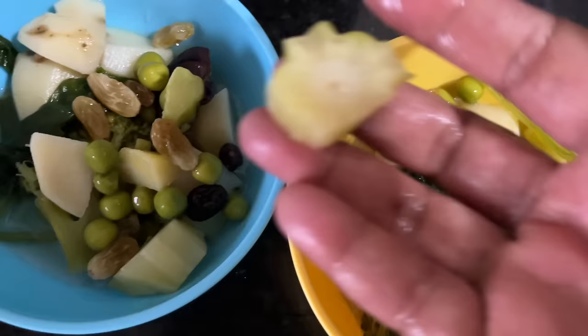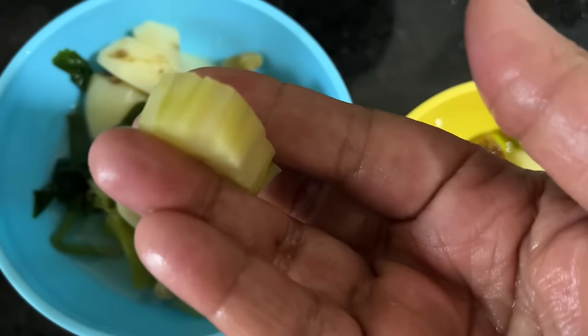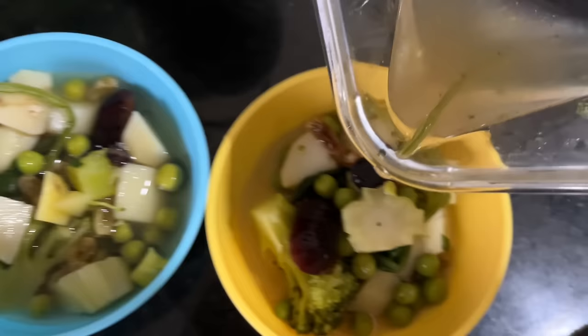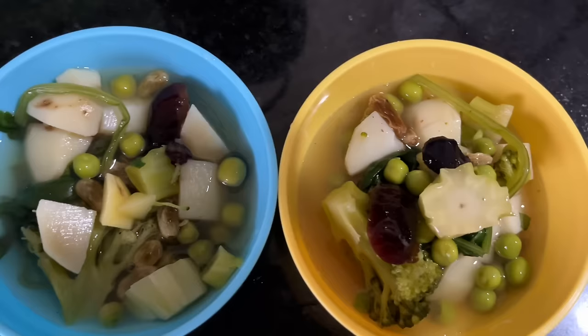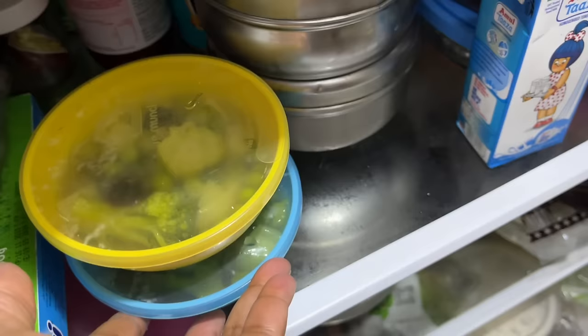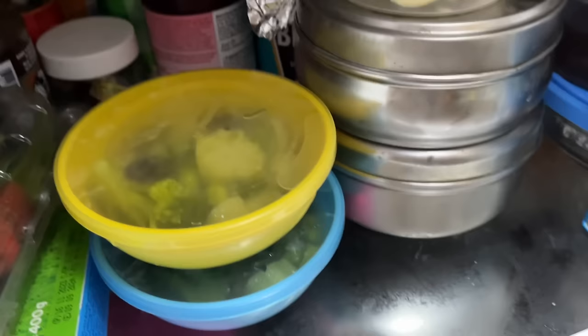I don't throw away these broccoli stems. I peel the outer skin and I steep them. That is very nutritious. I'll pour a little of this boiled water this way. This is a nice stock soup, and it is so healthy. It's full of fiber. I'll keep it in the fridge. Then in the evening I will warm them.